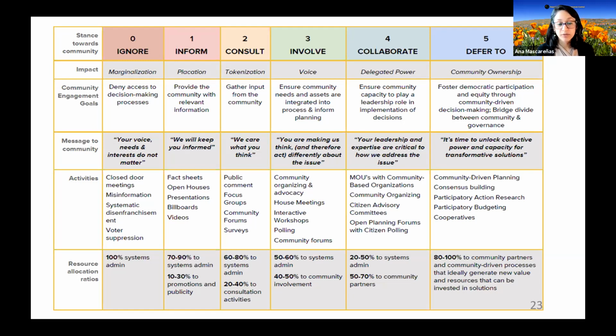So you're working with MOUs, perhaps with community advisory committees, and you start investing more of those resources directly to community partners. And this last one, I think, is pretty rare, but this is a more full community ownership of issues. I hope that you have some time to think about this. For teams I work with, I pull out this guide and this chart from the beginning of any community engagement so that we can all be very clear and honest with each other of the types of resources we're going to invest and the type of community engagement goals that we can really achieve.